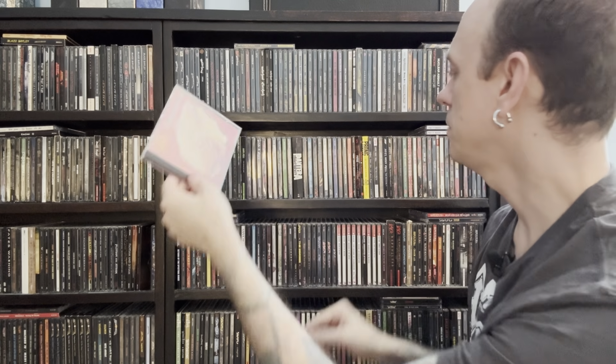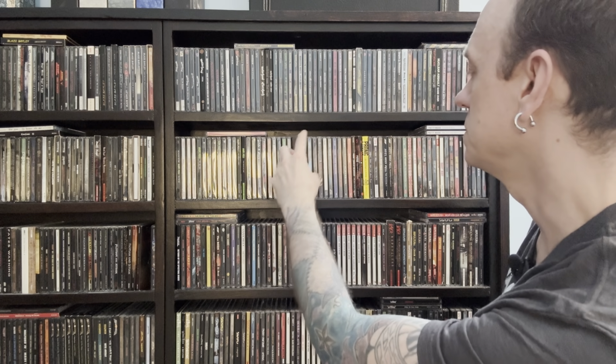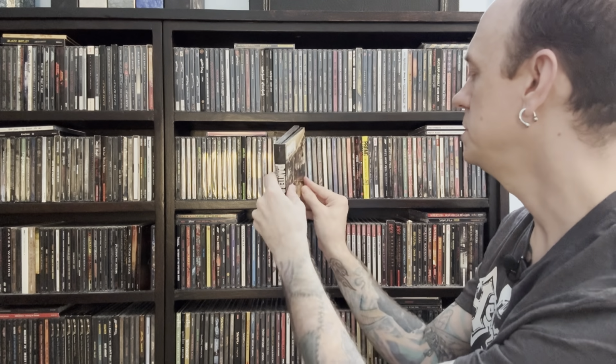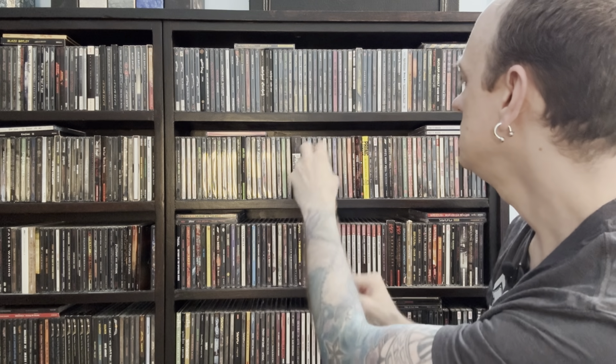I don't know if I have anything else out on here, but here's a Praying Mantis from the Michael Schenker group, the vocalist from during that era, Gary Barden fronting, and Dennis Stratton playing guitar. So that was one of my favorite ones. Pantera, reissue of Cowboys from Hell. My favorite one though, Far Beyond Driven. Got to meet those guys.